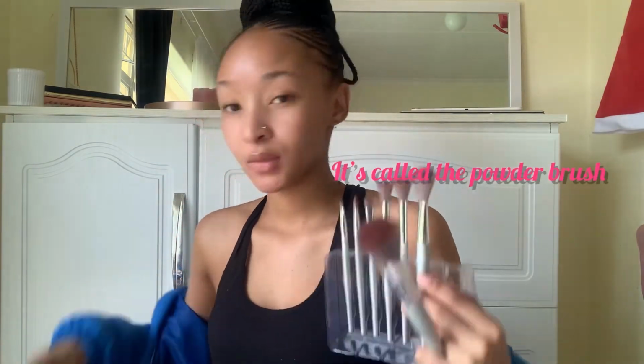And then the next one is a little bit bigger. I think maybe I could use this one for blush, if I'm not mistaken. It's also very, very soft. Oh, this one, I don't think I would use it for blending, because it's very, very soft, and it bends when it gets here, as compared to this one, which doesn't bend.